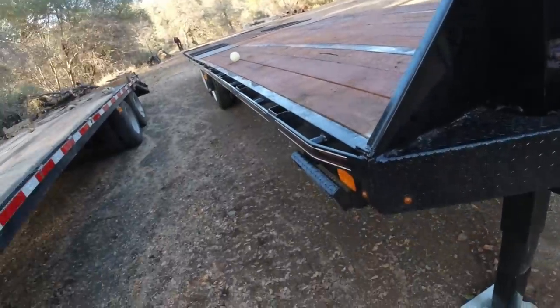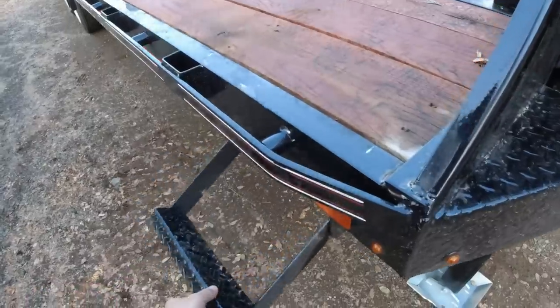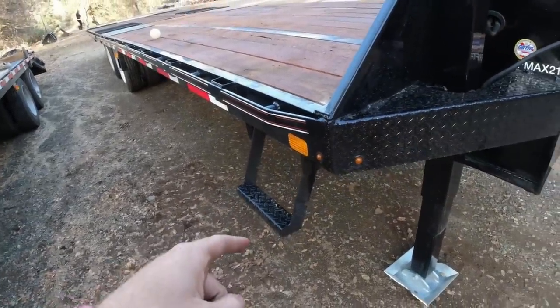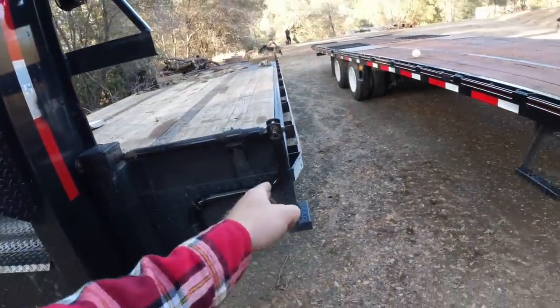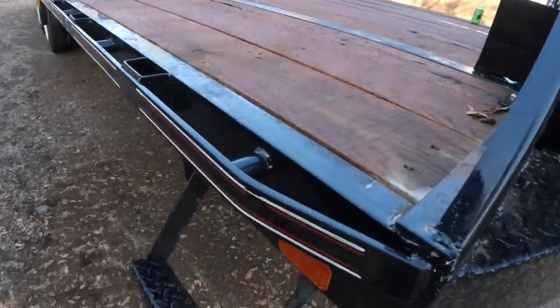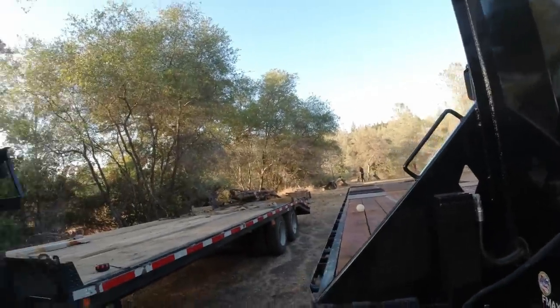One simple thing I want to note, I didn't think too much of it when I saw it on Arthur's trailer, is these steps pulled out. That's cool. Those are very nice because they actually stick out farther than what these ones over here do, and makes it easier getting up on the trailer. But since they stick out, you don't want to run them onto anything, so pull them up out of the way. Easy access handles. The simple stuff actually means a lot.